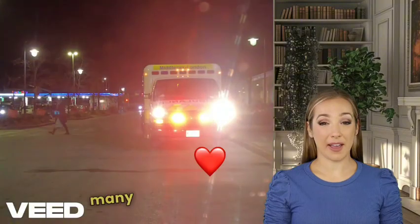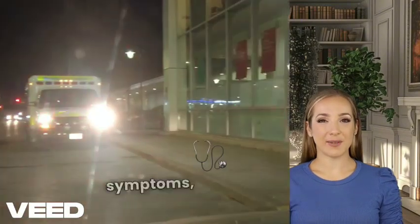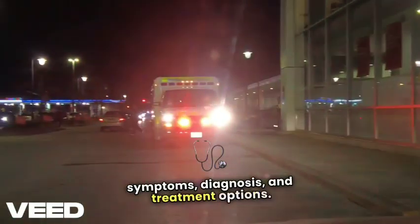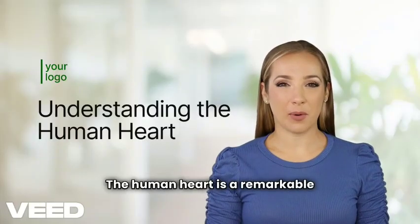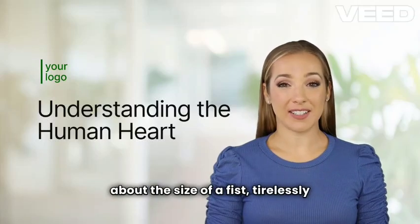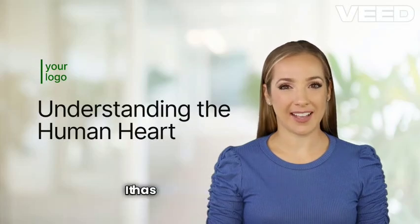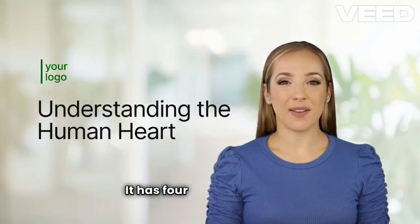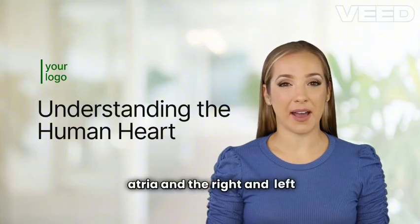These are just some of the many heart disorders that exist. Each disorder has its own unique symptoms, diagnosis, and treatment options. The human heart is a remarkable organ about the size of a fist, tirelessly pumping blood throughout our bodies. It has 4 chambers, the right and left atria, and the right and left ventricles.